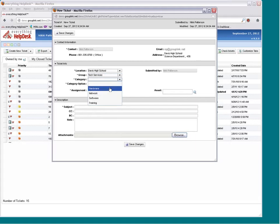And so there is that separation where you don't intertwine with each other. You can create your own processes, your own fields, and it doesn't affect each other. Now, I have this as hardware, network, software training. Remember, this is configured by you.